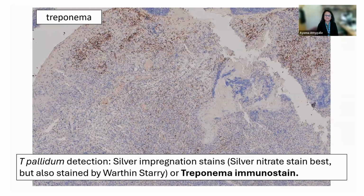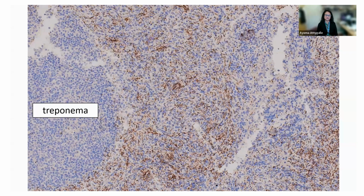So this would be consistent with Treponema pallidum. This is a spirochete, and this is a treponema-specific antibody that is used for this, but you can also use silver impregnation stains like silver nitrate, but also Warthin-Starry. So you can see the spirochetes nicely highlighted on the treponema stain.